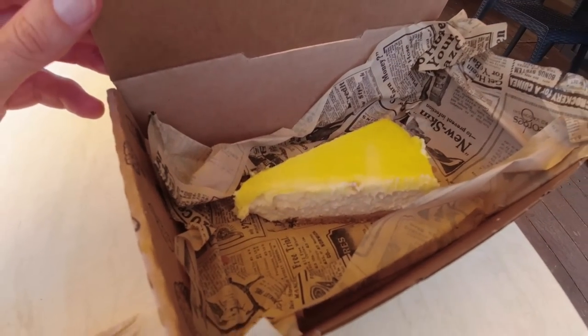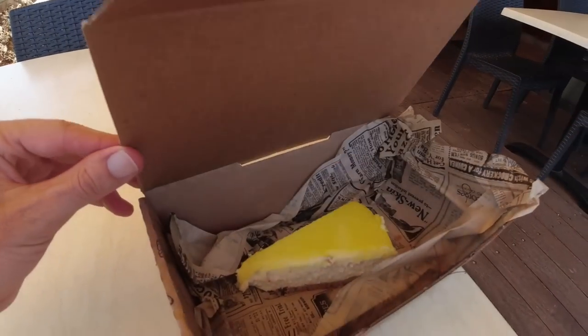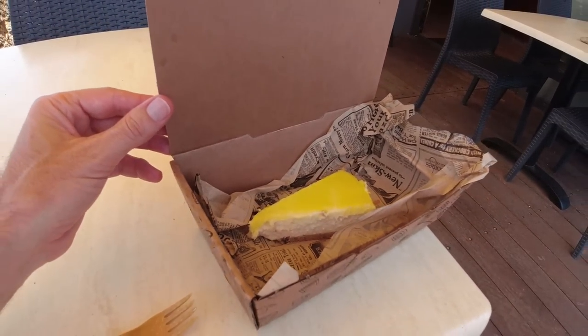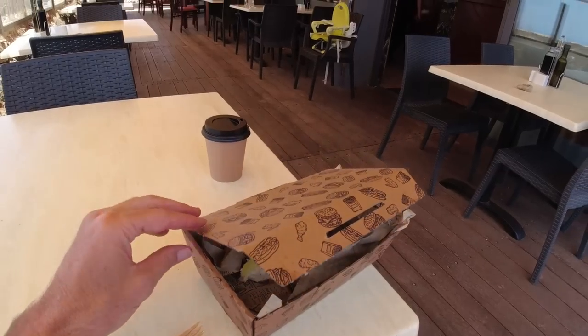So I got a piece of cheesecake and a milk, but there is much more coming. I got this to-go platter. It looks really good. That I'll take with me to get out of here.